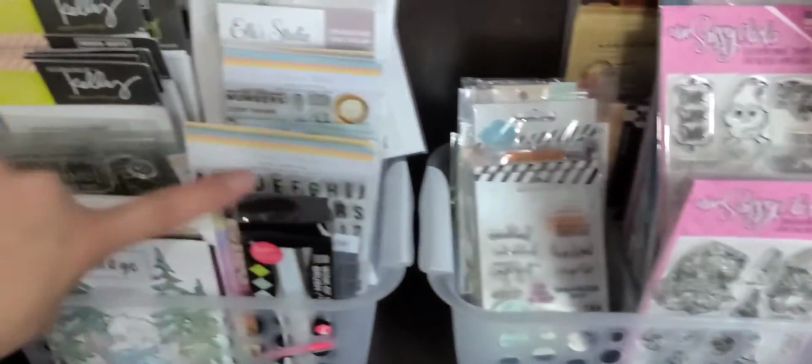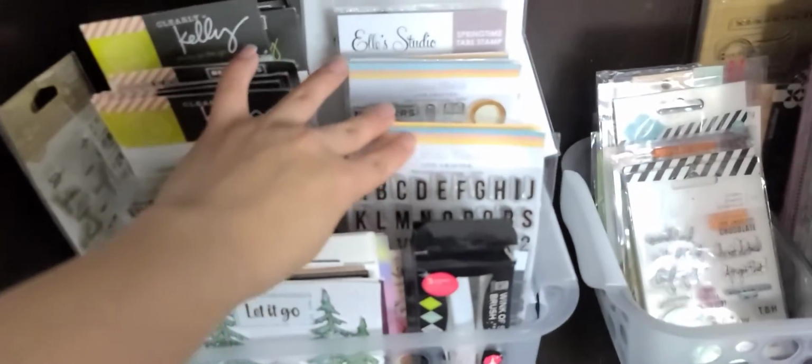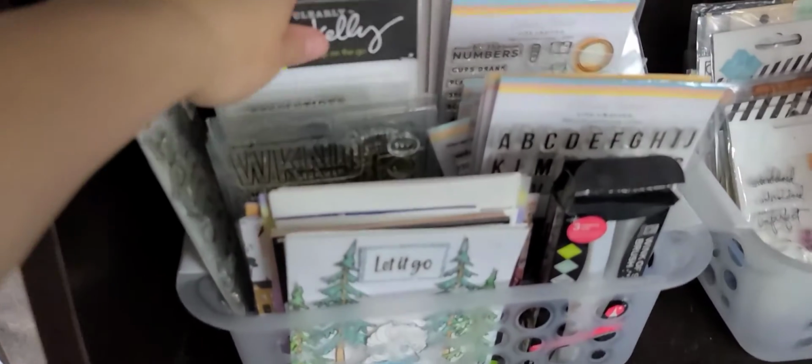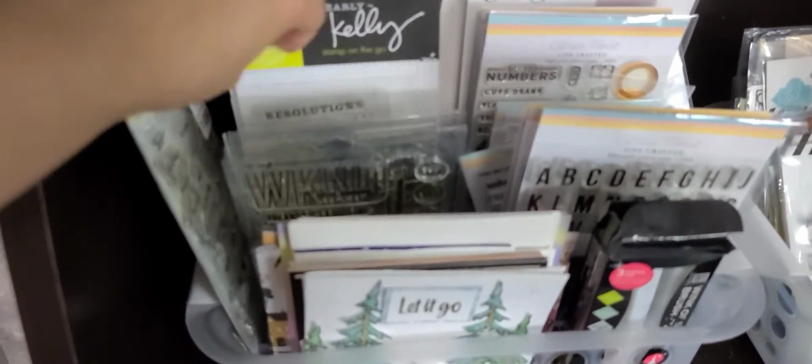My small stamps. Now these is where I keep all my Citrus Twist and my LE Studio stamp sets, as well as my Functional Studio LTE. Here I keep my Kelly Perky, back when Kelly Perky did with Hero Arts, as well as her shop before she was Paper Person Shop, which she is now.